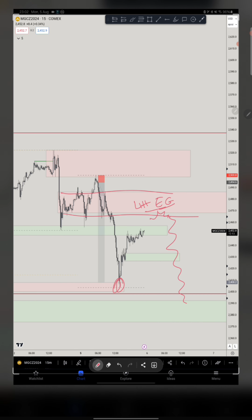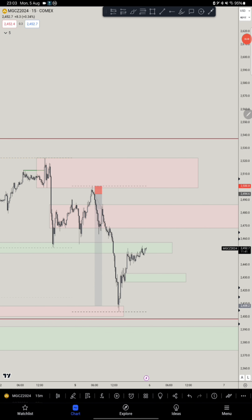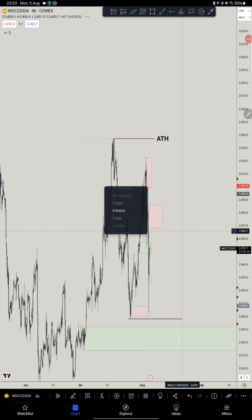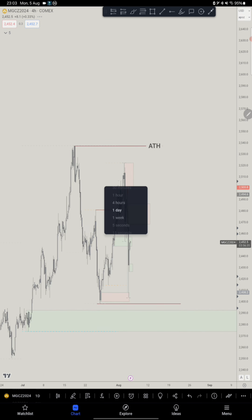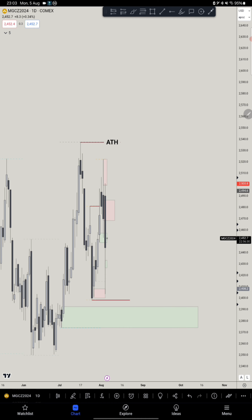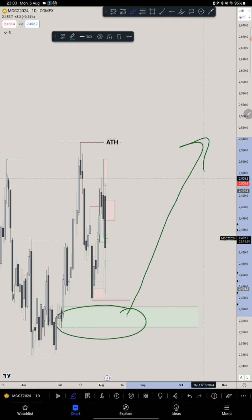So I'll be keeping an eye on that, possibly to react and then come back and actually react off here. That green zone that I have marked is a 4-hour engulfing, I believe. Yeah, there we go. It's a 4-hour and the daily. Yeah, daily engulfing. We've got this liquidity over here sitting below it, above it now. So for price to come into here and then go like this, that would be amazing. But see how everything plays out.